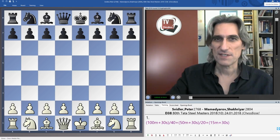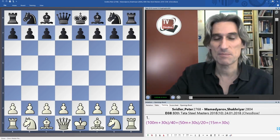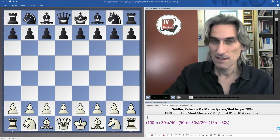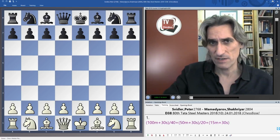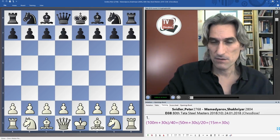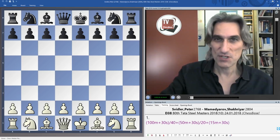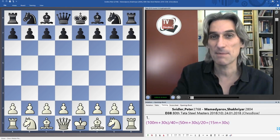Going into round 10 of the Tata Steel Masters tournament, Anish Giri led the field by half a point. He had a tough game against Sergei Karjakin, who really prepares excellently, and indeed Giri got nowhere and that game ended in a draw. So let's see what happened to the two players who are just behind Giri, chasing him. So Magnus Carlsen and, first of all, Shakhriyar Mamedyarov.